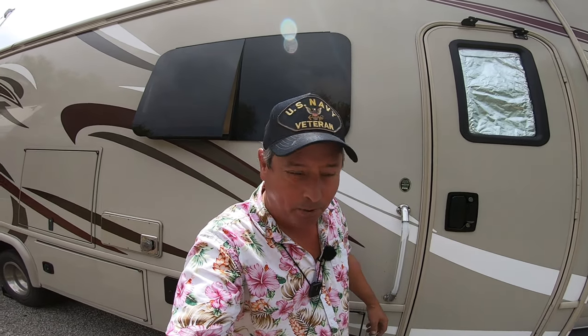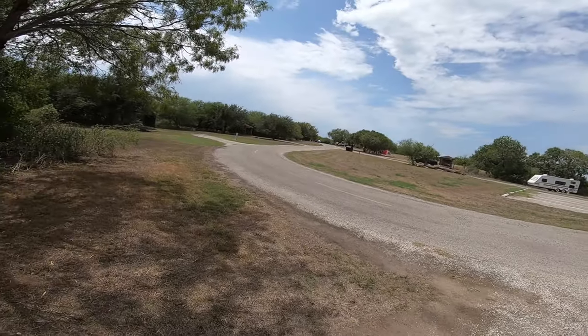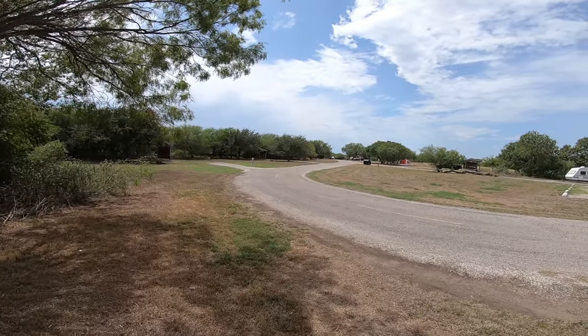At last, we made it. Look, 6.5 hours of driving, mostly in the rain. We have made it to Choke Canyon State Park. So let's do a site review real quick. We're in site number 114. We are at the end of the road.